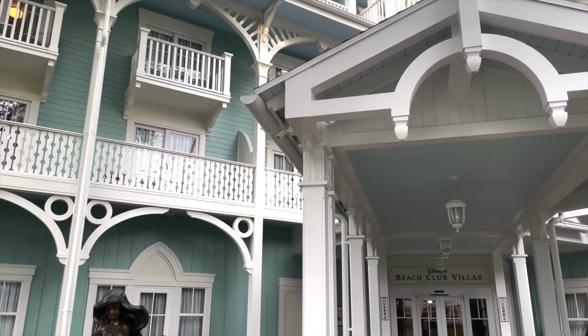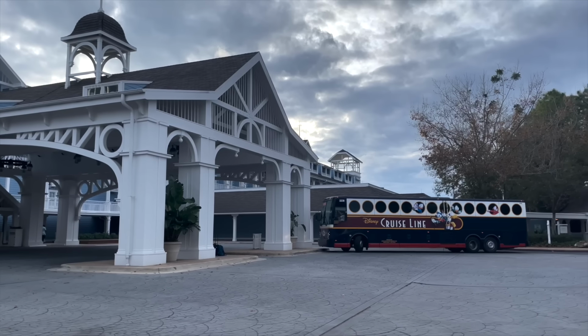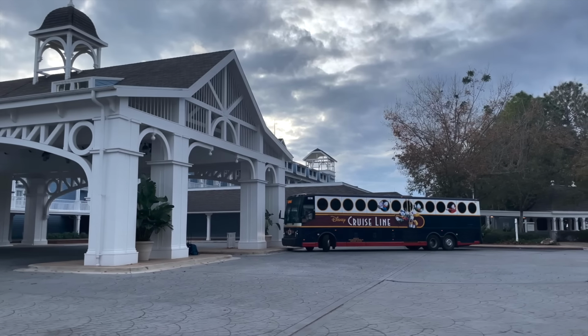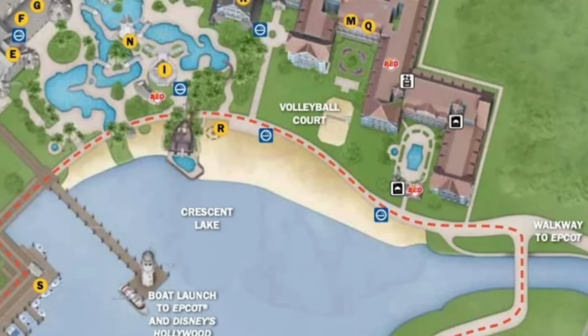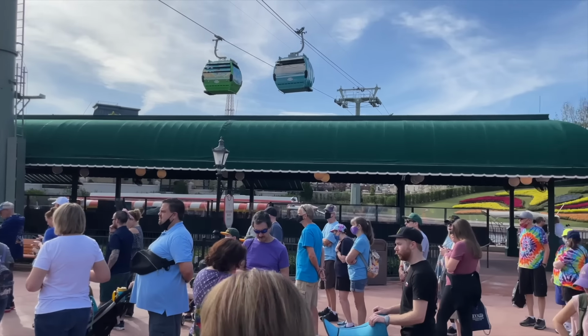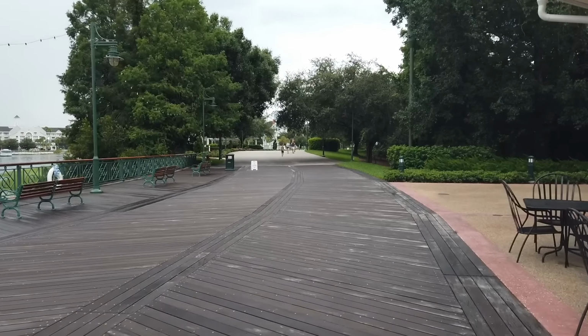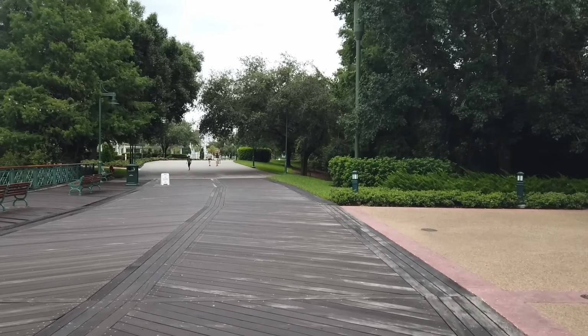Note that the secret door isn't for everyone to use. It's strictly for Beach Club hotel guests only. You're going to have to use your room key or your Magic Band to get in. But here's the really cool part about this door. The room located just inside, right next to it, is room number 1501, which is by far the closest hotel room you can possibly book to Epcot. Because even though some Boardwalk rooms might be closer to Epcot, you'll have to walk further to get there.